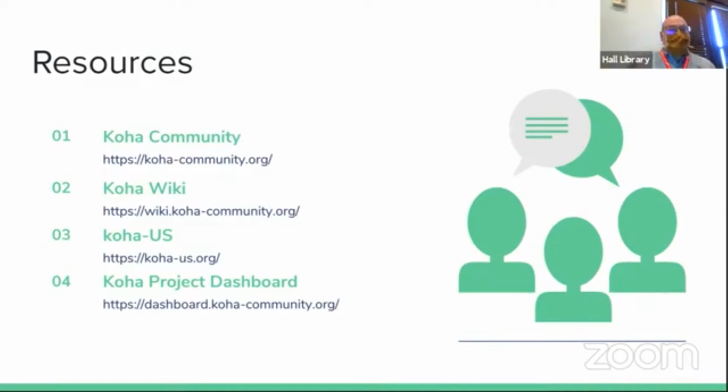The project dashboard. Yeah, I'll let you talk about that one. Yeah, this is a good place too to go if you want to see what's coming in the next release. You can see recently signed off bugs, bugs that need sign off. This is just another great place to go and lurk. You can kind of see what's coming down the pipeline.